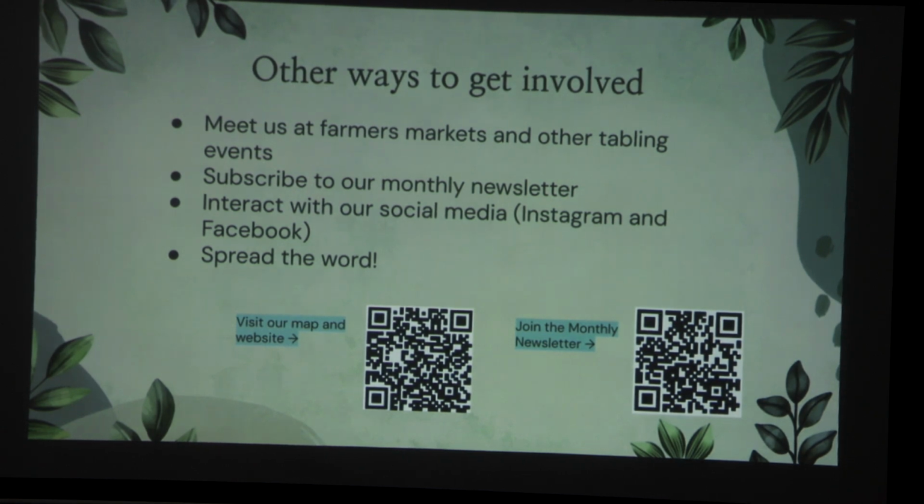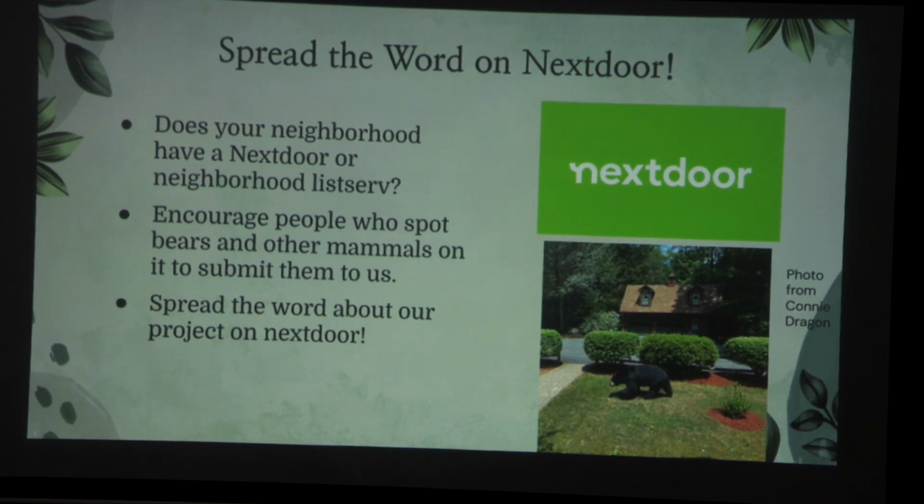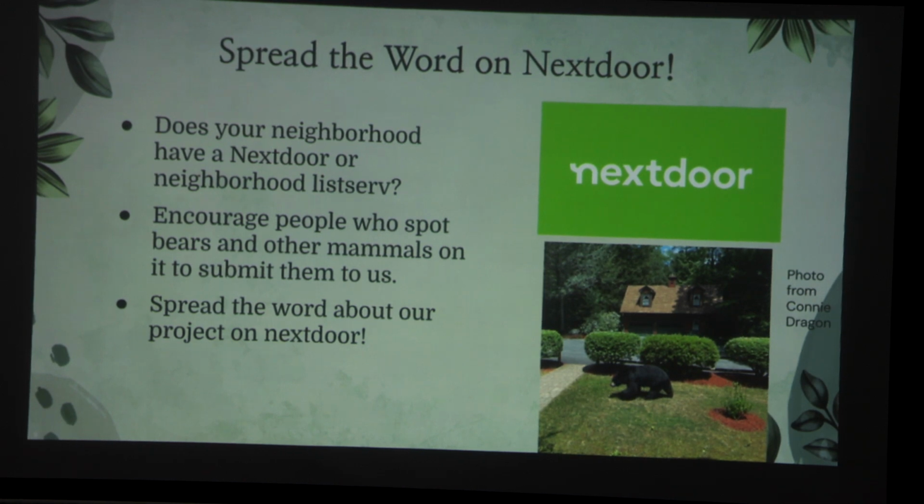And spreading the word, my personal favorite, word of mouth, does so much for spreading information and getting our project around. One way you can do that is through Nextdoor. If your neighborhood uses Nextdoor or a neighborhood listserv, these are forums where folks will post about what's going on in their neighborhood, and often people will use it to talk about wildlife sightings they've seen. So if someone says, hey, look at this really cool bear I just found, you can say, well, there's this really cool group called MassMammals. They're looking for photos like this. You should consider submitting to them.